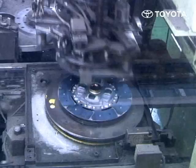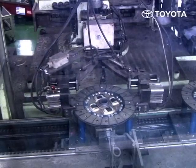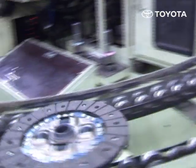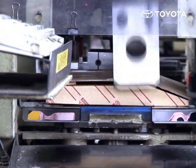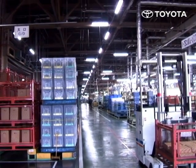Toyota spends a great amount of time in developing and evaluating clutches. Furthermore, the plants where the genuine clutches are produced incorporate precise quality control, with every single clutch subjected to rigorous inspections so that only finished products meeting Toyota's strict standards are shipped.